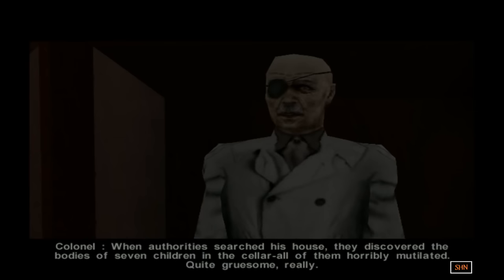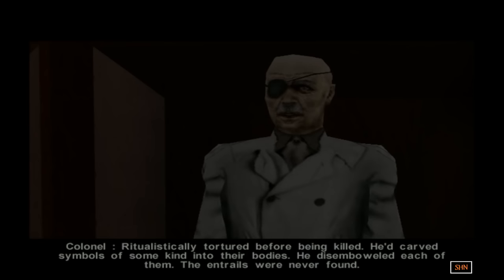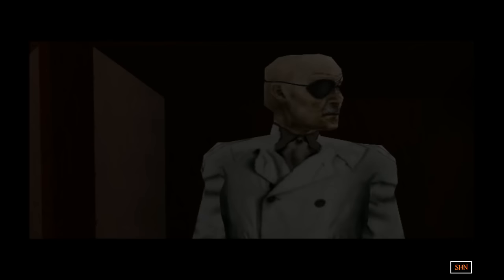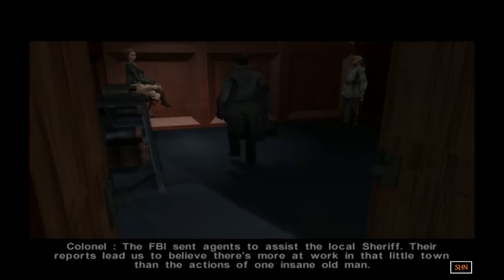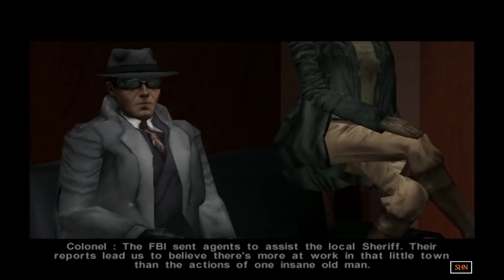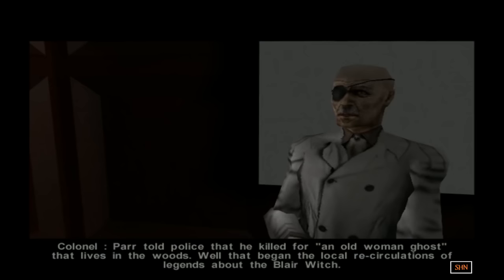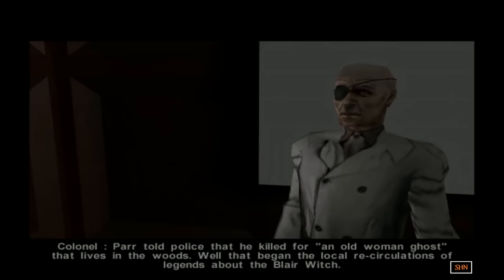Quite gruesome, really. Mutilated? Ritualistically tortured before being killed. He'd carved symbols of some kind into their bodies. He disemboweled each of them. The entrails were never found. Colonel? The FBI sent agents to assist the local sheriff, and their reports lead us to believe there's more at work in that little town than the actions of one insane old man. Parr told police that he killed for an old woman ghost that lives in the woods. Well, that began the local recirculation of legends about the Blair Witch.